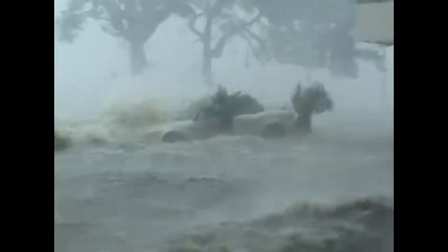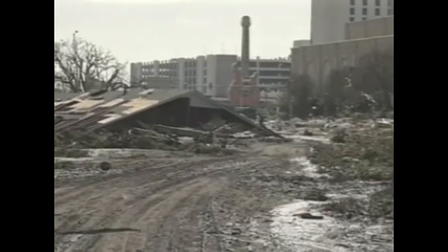At 6:10 a.m. on Monday, August 29th, a Category 4 hurricane named Katrina made landfall on the Louisiana coast, laying waste to everything in its path. Where did this catastrophic storm come from?